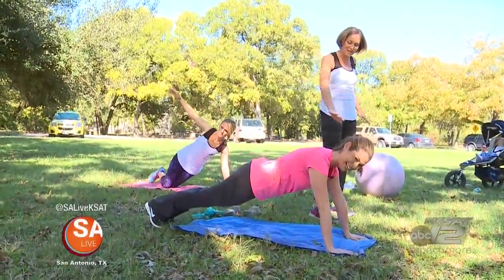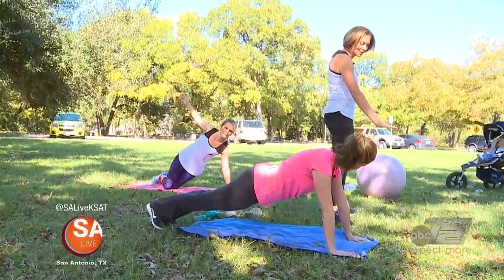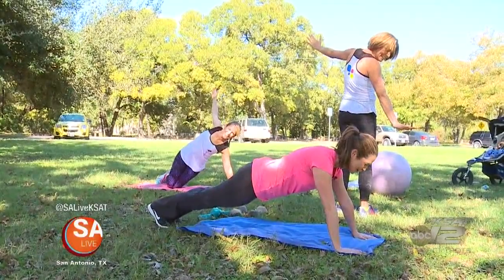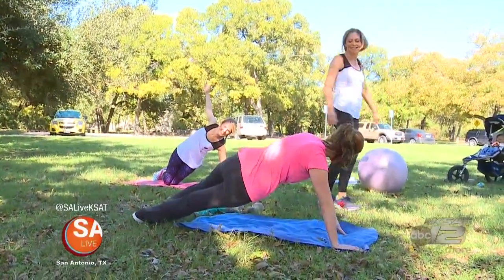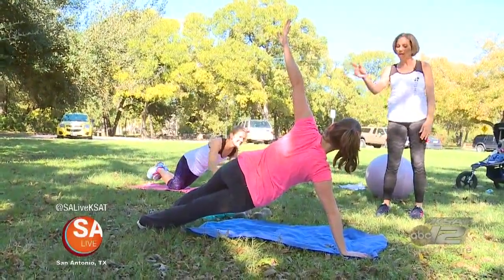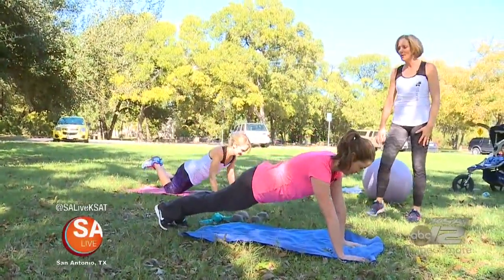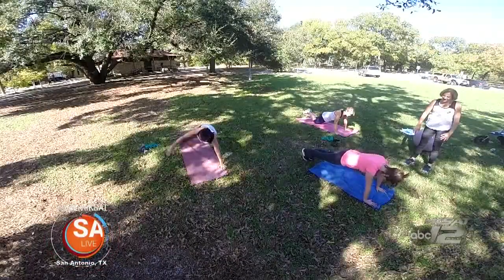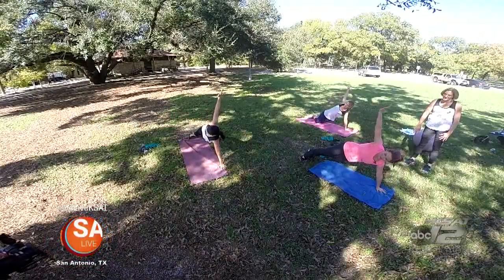And then you're going to press off of one hand, and you're going to come into a side plank. What? Maybe I don't want to wear that dress for the holidays. I'll change it. There you go. And you want to hold it here for a few seconds, and then you want to come back down and do a push-up again. And then you're going to come back up. And then other side. Other side. There you go. Hold it there.